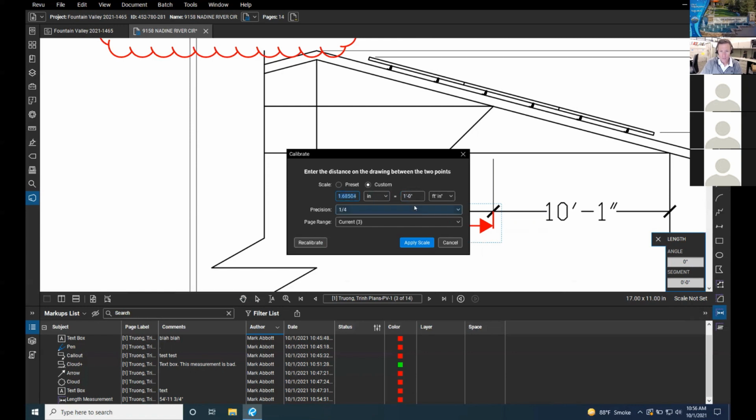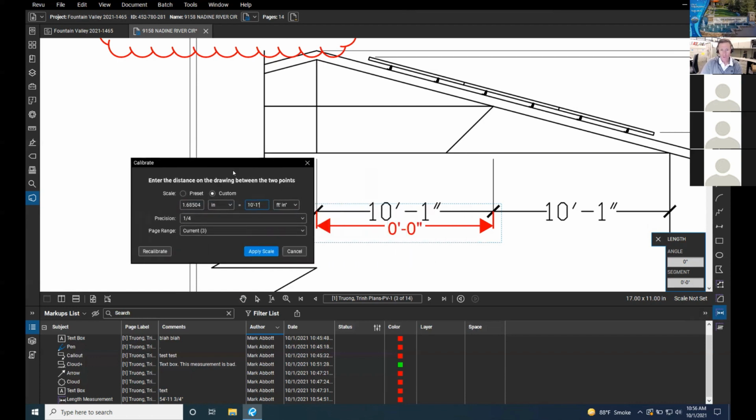Custom, I don't know what that is. Let's see, precision scale, precision, enter the distance. Yeah, preset. No, custom. This should be feet, inches. That's not inches, it's feet. Oh, I see. I got to enter it here. Sorry. See how much I do this? 10 foot, 1 inch. Okay, so it drew this, whatever this was, 1.6. I'm telling it this dimension equals 10 foot 1 inch.